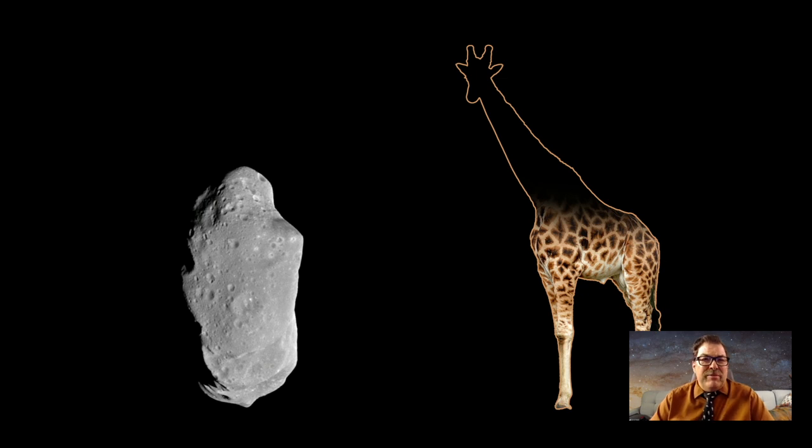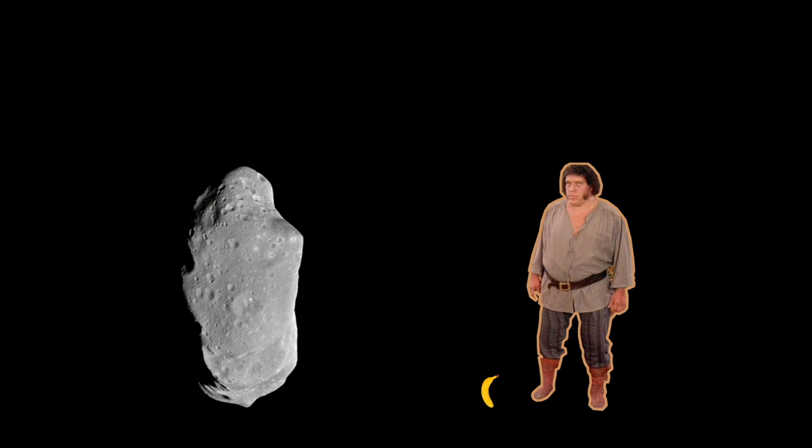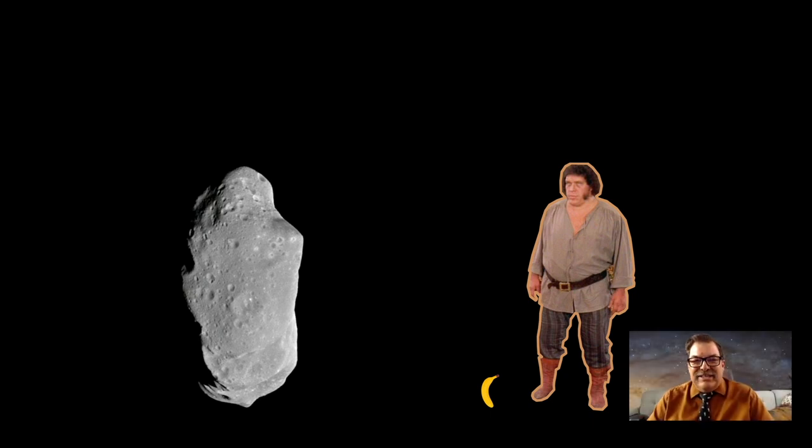Well, our own team thought, we could come up with something better than half a giraffe. How about an Andre the Giant? And of course, there's a banana for scale with Andre the Giant. You know how big he is. And just in case you didn't know it, Andre the Giant does have a posse, so always keep that in mind. He was 7 foot 4 and 520 pounds, so you did not want to mess with Andre the Giant.